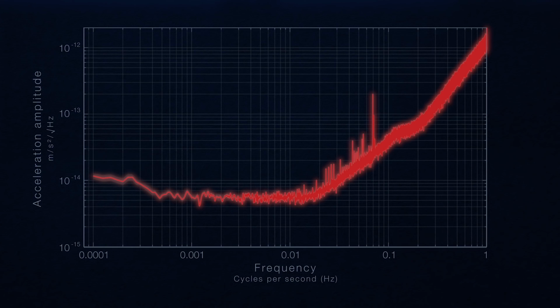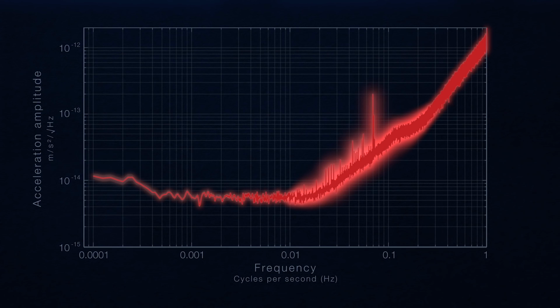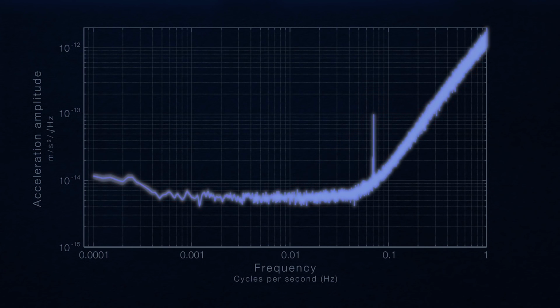The final thing we did was we looked at the noise in this middle frequency band here, and we determined that this is actually due to some sort of subtle imperfections in the construction of the instrument. And so we can fit these and subtract them from the data, and we get down to this next line. And this is exactly what we'd expect from a gravitational wave detector, and tells us that we're getting a very good understanding of our instrument.